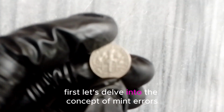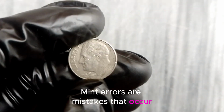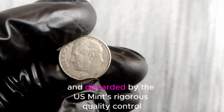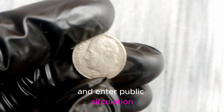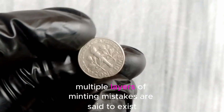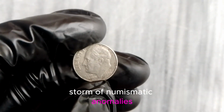First, let's delve into the concept of mint errors, which can dramatically impact a coin's value. Mint errors are mistakes that occur during the coin's manufacturing process, and while most errors are caught and discarded by the U.S. Mint's rigorous quality control, some flawed coins slip through the cracks and enter public circulation. In the case of this 1999 dime, multiple layers of minting mistakes are said to exist simultaneously, creating an almost perfect storm of numismatic anomalies.